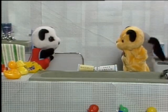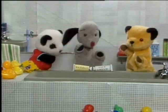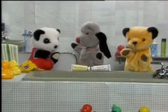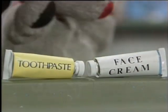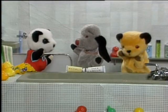That's it, Sooty. That's fine. What are we doing? Well, this is just a little exercise to show you why it is so important to be able to read, Sweep. Now then, there are two tubes here. One has got toothpaste in it and the other one face cream. Now concentrate, Sweep. Which is which?